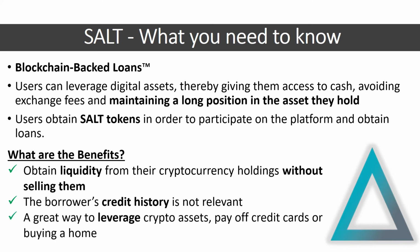And then, as we said, it's a great way to leverage crypto assets and pay off whether it's a short-term credit card bill or even buying a home. So if you are heavily invested in cryptos and you are there for the long run expecting to 10x your investment, but you've got an expanding family and you need to buy a house, then you can still buy the house, have repayment plans, paying back the loan, and still be able to have your asset, which will hopefully grow in the future.